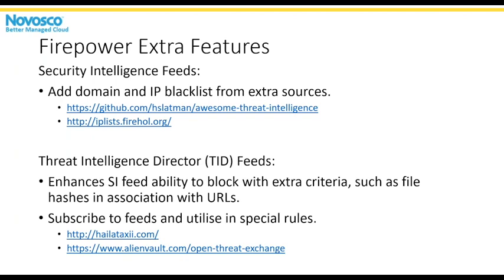Hail a Taxii, or TAXII, is a really common one. You can take these feeds and utilize them in a separate response policy, which is underneath the Threat Intelligence Director. You can set these to monitor, so you can get this stuff going in a production environment without actually impeding your network traffic, your production traffic, I should say. So I would be definitely interested in having a look at it if I owned a box.